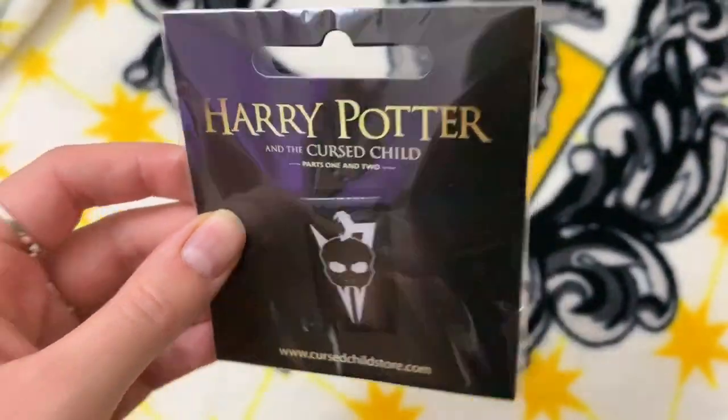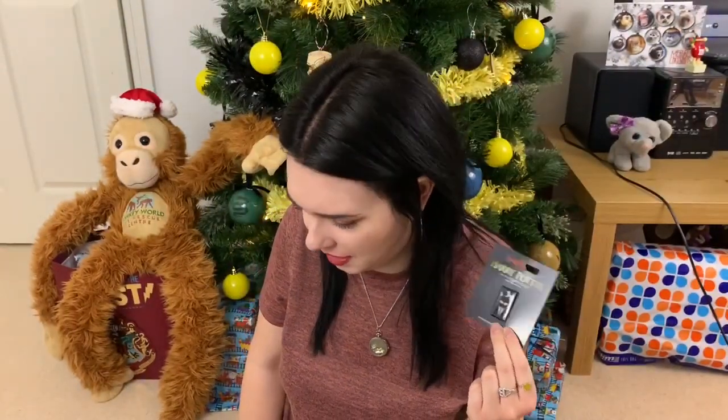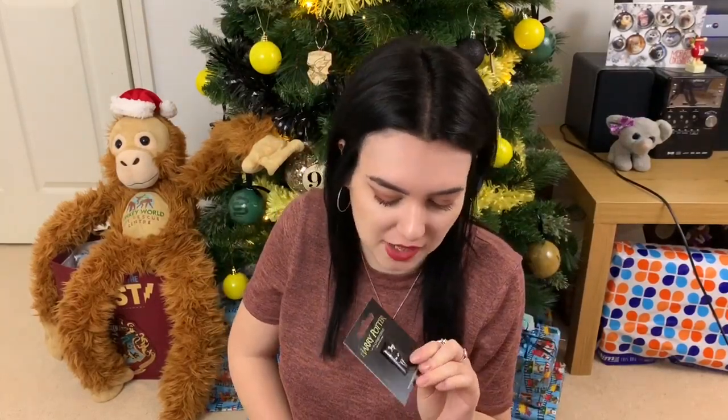That's a really cool modern twist again on the Dark Mark. I prefer it to the actual one that you see in the books. This was £4.95 again, and I don't know why I keep buying dark things, but I just like them. I've got like a little Voldemort and Horcrux collection, and it'll probably sit with that.